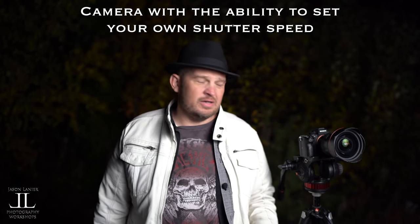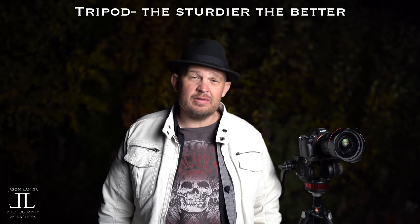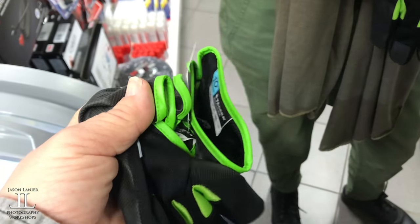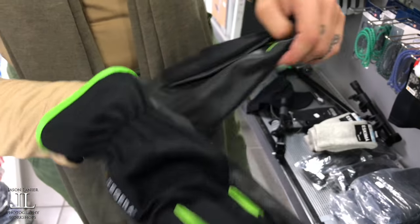Number five, gear. You need a camera, tripod, wide angle lens, and some warm clothes, because typically you're going to be shooting this in the middle of the night when it's cold, during some of the colder months of the year. So if you have those things, you can almost guarantee you'll get a great shot if you follow the settings that we're going to give you. So we're getting mittens that are little gloves that are thin. There you go.